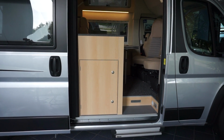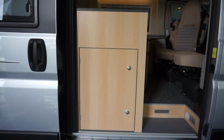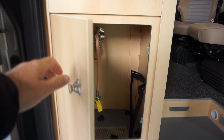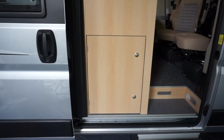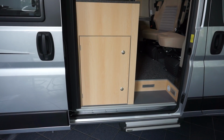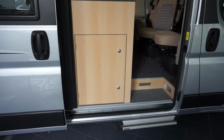Right, so looking at it from the outside here, you can see this is where the gas is kept. Now, the advantage of having the gas here is that it's easy to get a hold of, and you can change it without any difficulty. Well, without too much difficulty. Changing gas is always difficult, but the disadvantage is, of course, not having drawers on the other side. Having said that, there's plenty of space for pans and things once you get in there.